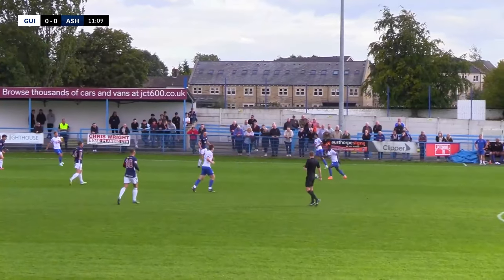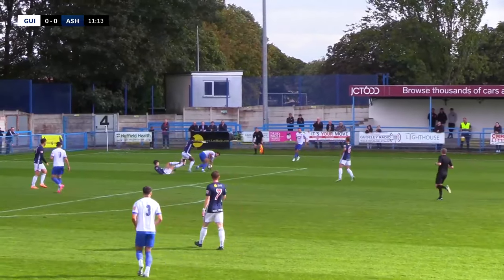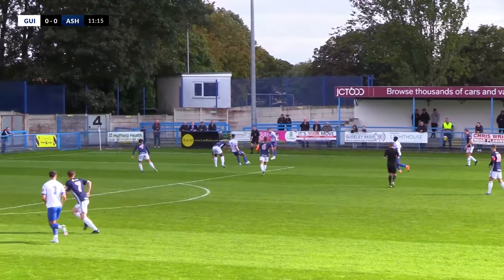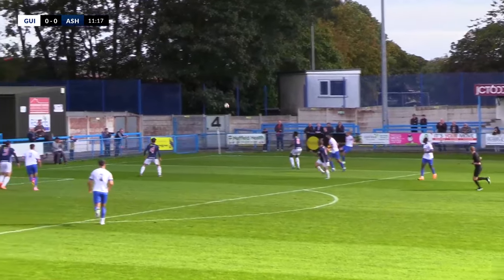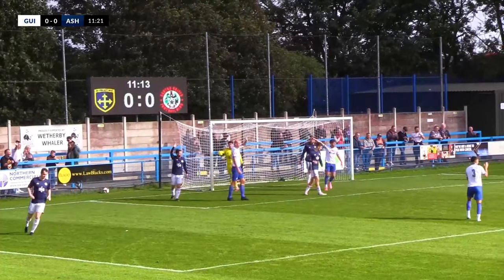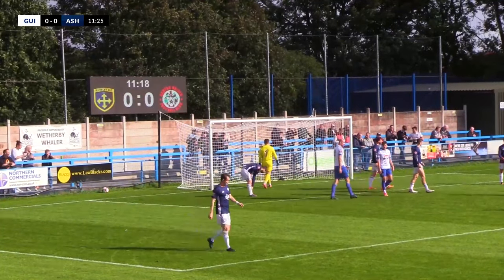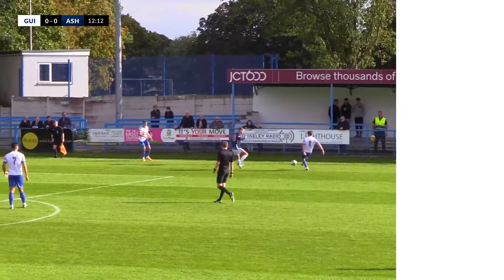But guys, they recover. Ashman pushing up high on that right-hand side into Ekpolo. Ekpolo's forward pass into Devine. He's got Chippendale with him. Chippendale is there. It's up towards Denton at the back post. And that looks like it should be a corner. And it is, much to the dismay of Luke Burke. Tom Denton's header. Relentless stuff from Guiseley.